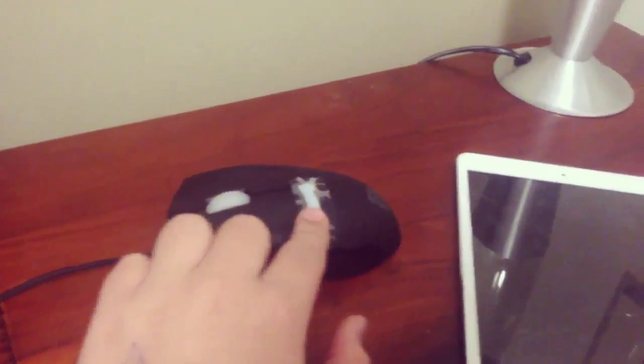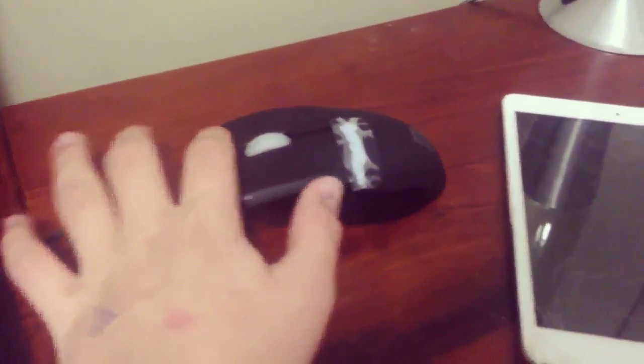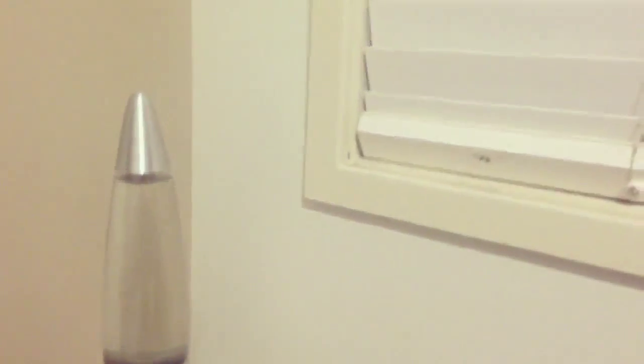Then I got my gaming mouse. My brother took it one day and he fully snapped this whole thing off. So they used glue tape and sticky tape to fix it, which, you know, is alright actually. It's not as loud. And yeah, I fixed that with my magic powers. And I got my iPad and I got my lava lamp. It's not on at the moment because I dropped it the other day and it's got all smoky, so I'm waiting for it to die down. Then I'll turn it back on.